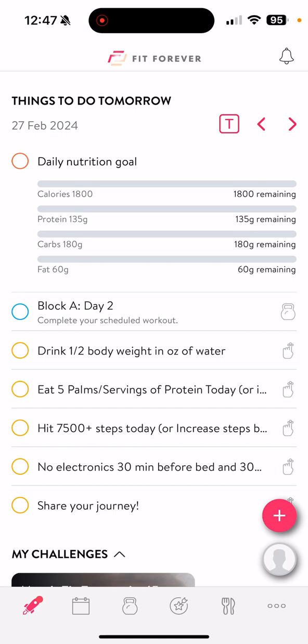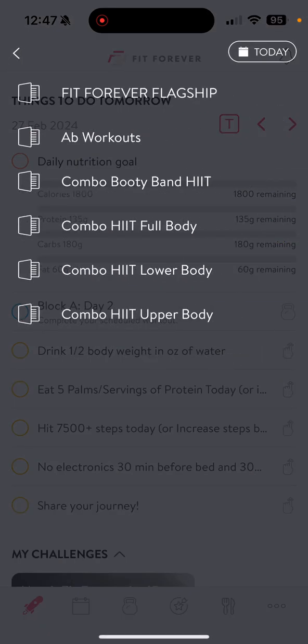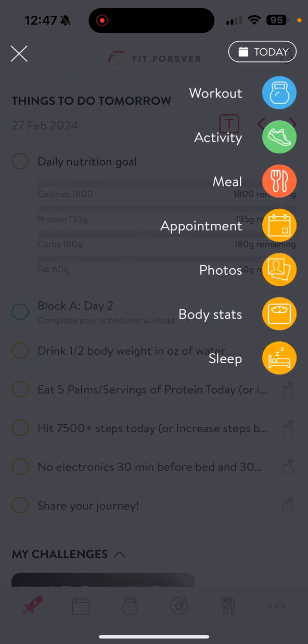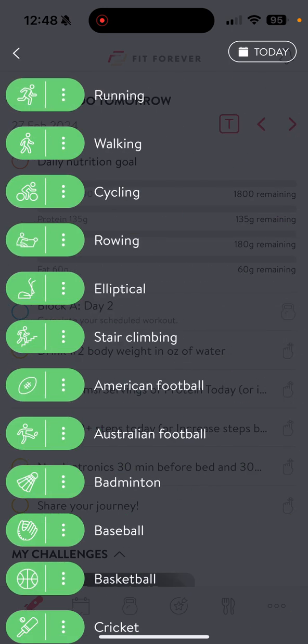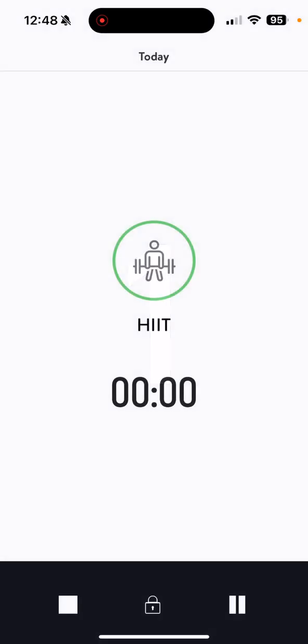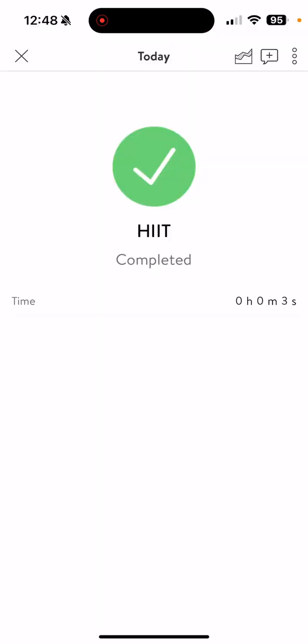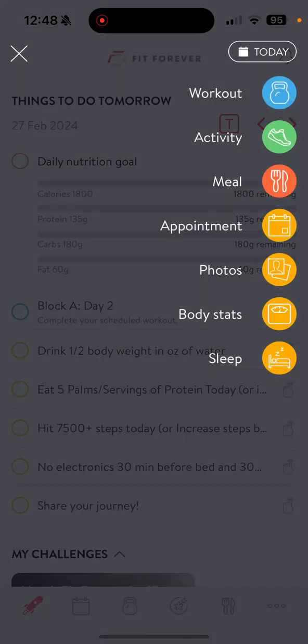This plus sign over here also, you can go to the kettlebell icon. You can find all of those same things right here that we were looking at that you'll get a week in advance. Activity, say you just want to turn on the timer for just doing a HIIT workout. Say you're doing a HIIT workout at the gym. Scroll down to HIIT. We'll start in 3, 2, 1. And we can stop it, end activity, save it. Great job. Plus sign. You can log anything else here that you would like to log.